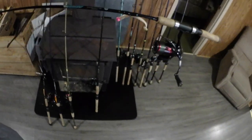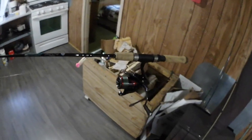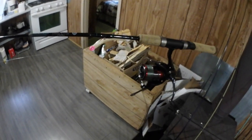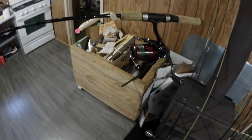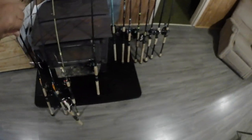This we brought on a whim. This is a little 5.25 foot one piece St. Croix Premier ultralight rod. It's a fast action, really light power. This is a brook trout rod, actually. We use it for brook trout, but we're just going to play around with that one.